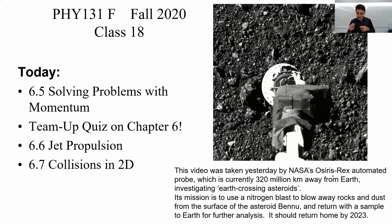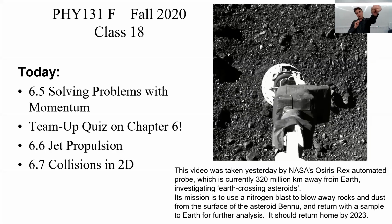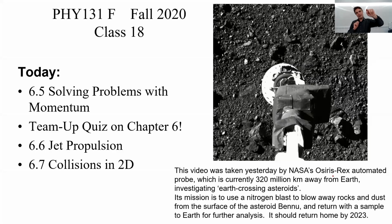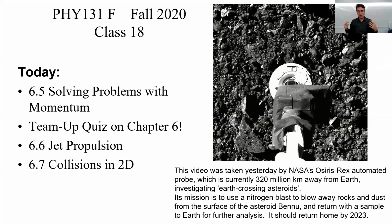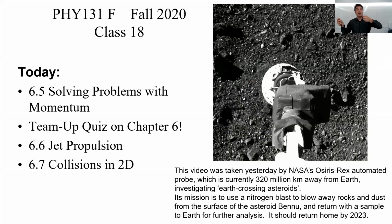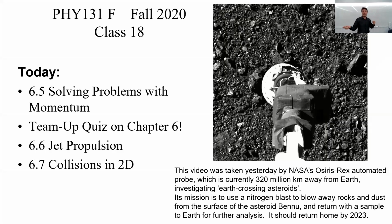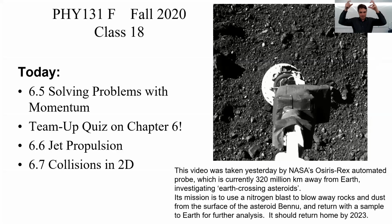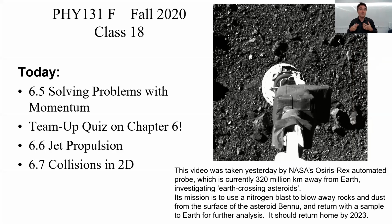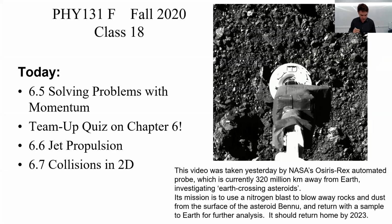We got there, and this is actually a little video of an arm which was poked out to try to spray a little bit of nitrogen on the surface of this asteroid and kick up a lot of dust and rocks so that they could collect it. And then they're going to turn that spacecraft around and return it to Earth. It's supposed to come back to Earth in about 3 years from now, and then send down with a parachute a little box of material which will have some stuff from this asteroid that then we can analyze.